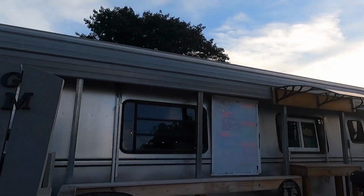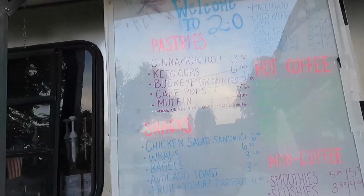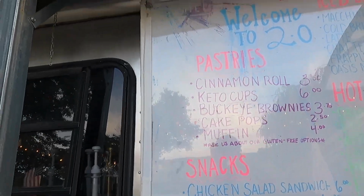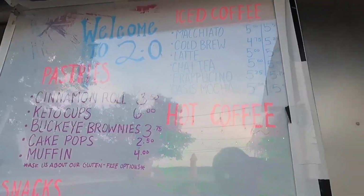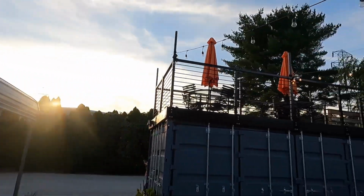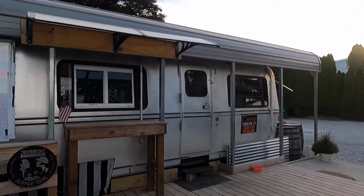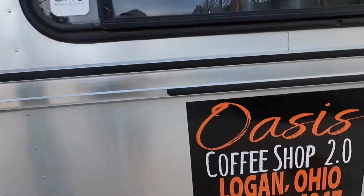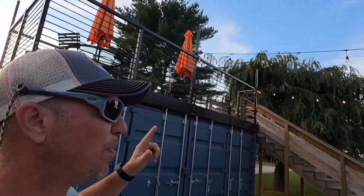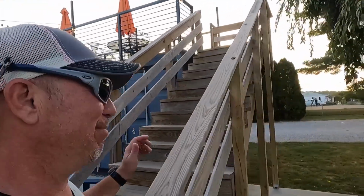And as you can see here, you have iced coffee, hot coffee, non-coffee, snacks with chicken salad, wraps, bagels, and pastries. We both got bagels this morning, and the Oasis Smoky Mocha. So anyway, it's called the Oasis Coffee Shop. You do have a drive-through on the back side, but one really cool perk about this place is you can just walk and go get your coffee or your bagel and muffin.